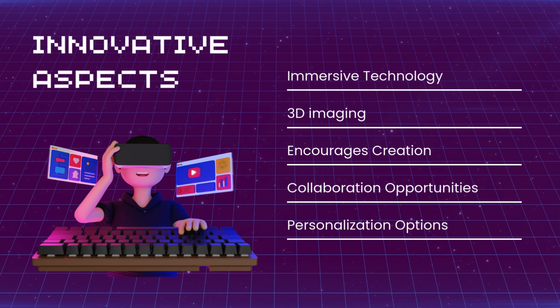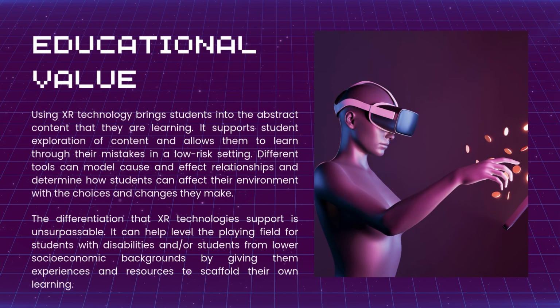XR technology also encourages and springboards creation and collaboration within the classroom, giving students multiple opportunities to share their ideas and build upon them with feedback from their peers. It also personalizes learning by supporting student autonomy and choice while also providing necessary accommodations. Using XR technology brings students into the abstract content that they are learning. It supports student exploration of content and allows them to learn through their mistakes in a low risk setting.